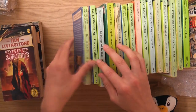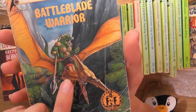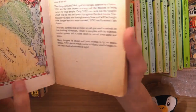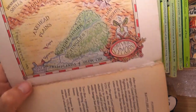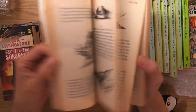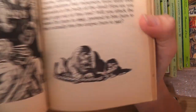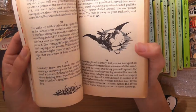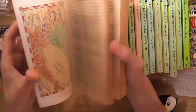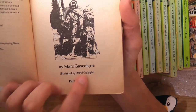Dragons, I like dragons. Battle Blade Warrior. He looks a little bit like the guy off of Thundercats. Was it Sliver? Slimer? Something like that. Look at this, look. You can really get lost in these. Oh, look. Brilliant. I like the illustrations on these. Illustrated by David Gallagher.